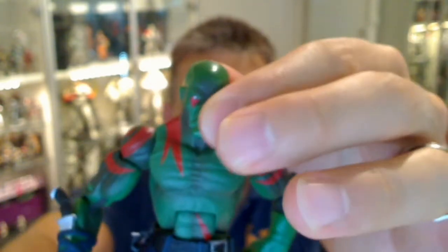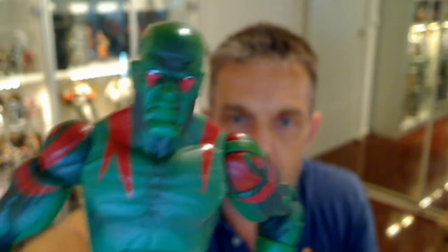I've also got a Rocket Raccoon coming as well, so I'm already on my way to having the Guardians in Marvel Legends form. That's it.